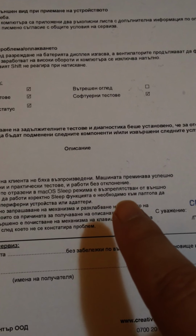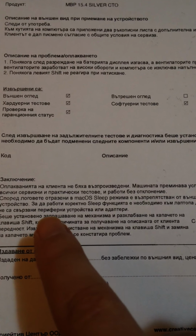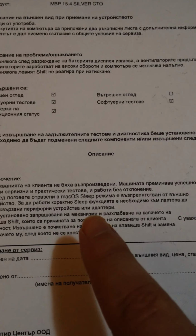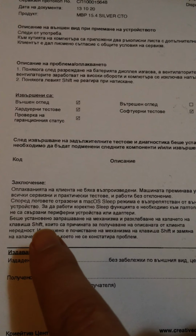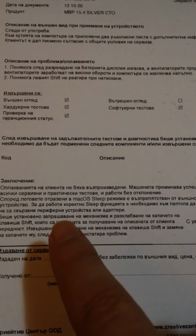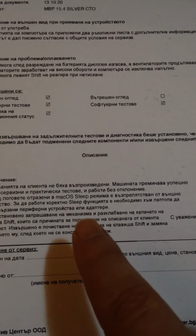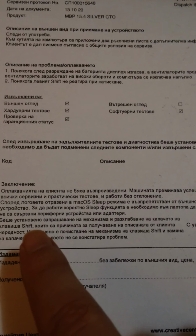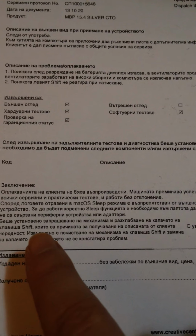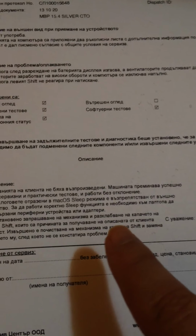For the sleep function to work correctly, it is necessary that there are no peripheral devices connected to the laptop, so no peripheral devices and adapters. And they also say it was found that there is noise under the shift, there is some dust under the shift, and that was the cause for the described complaints by the client.